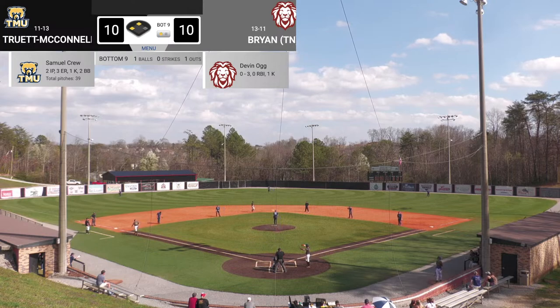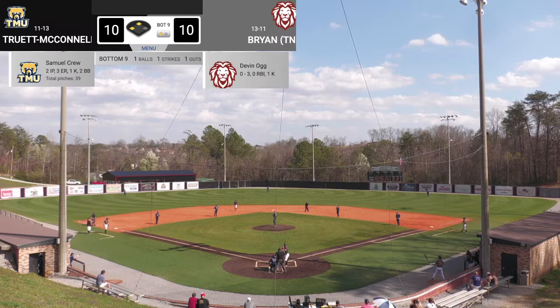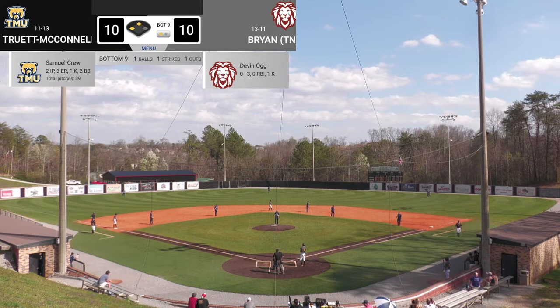Ogg's just got to settle in right here. Slow the heart rate down. Deep breath. Get locked in here as Dryden's at third, ready to win this ball game any way we can. Passed ball, ground ball, fly ball. And Ogg's trying to end it right there on that swing. That's a good swing right there. So now you've got two strikes.